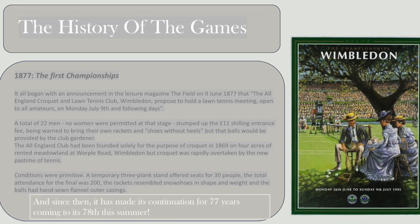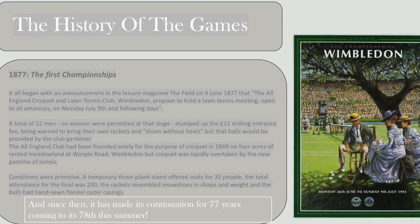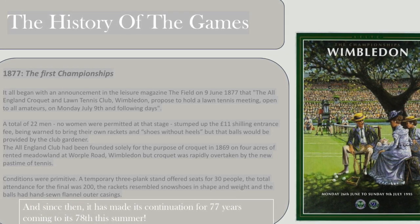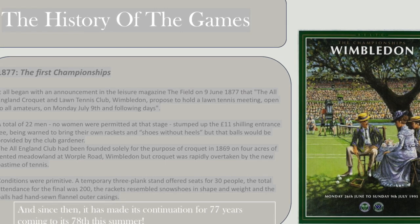The Old England Club had been founded solely for the purpose of croquet in 1869 on 4 acres of rented meadowland on Walpole Road, Wimbledon. But croquet was rapidly taken over by the new pastime of tennis. Conditions were primitive. A temporary 3-plank stand offered seats for 30 people. The total attendance for the final was 200.